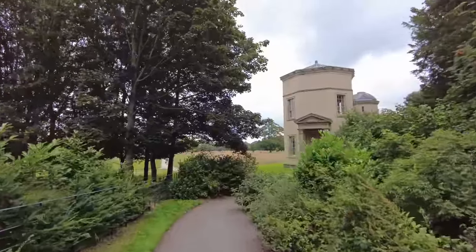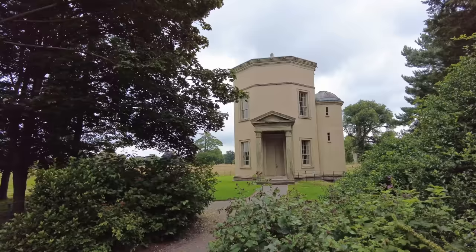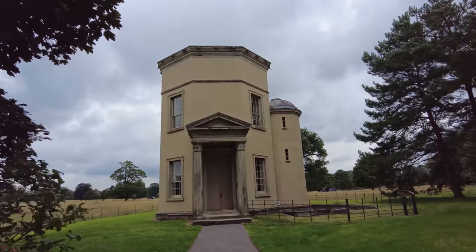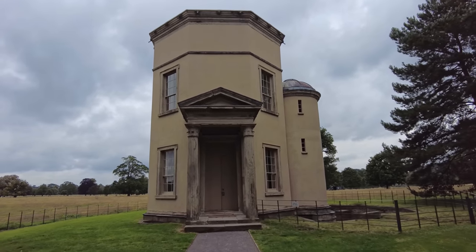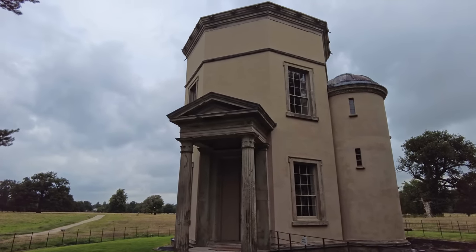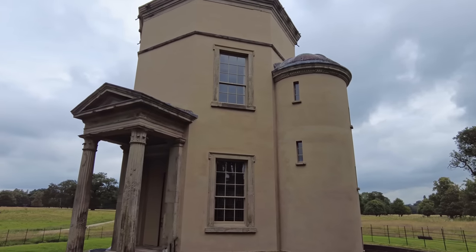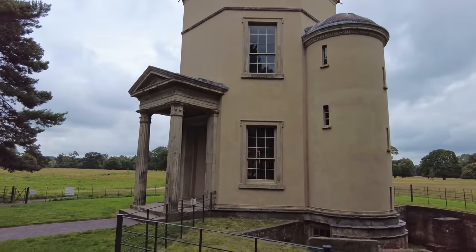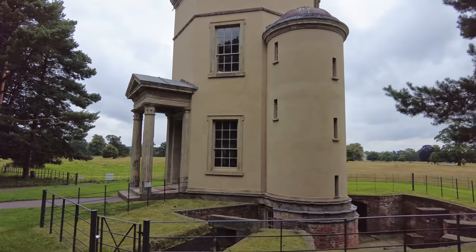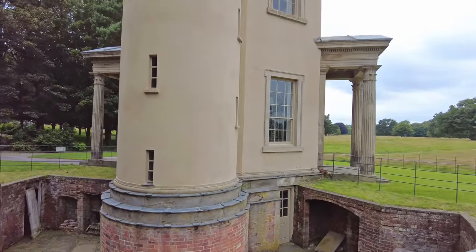Not far from the farmyard, we have this structure in the grounds, which is called the Tower of the Winds. This was built in 1765 by James Stewart. And originally, this used to stand on its own island that you had to reach by, I think, a couple of ornamental bridges. And sticking to the theme, this was also a copy of a building that was originally in Athens.